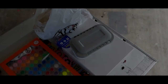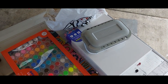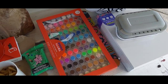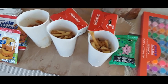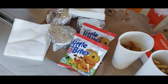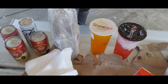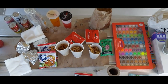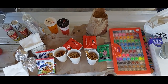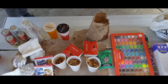We finally made it to the park. And here is our spread. Here are the art supplies with the newly bought paint, wipes for messy eating and painting, Five Guys fries and burgers with some little bite snacks, the Sharetea, fruit teas, and then to the top left, the beer with some cups, the onigiris in the Tupperware in that plastic bag. And that's it. That's all we had.